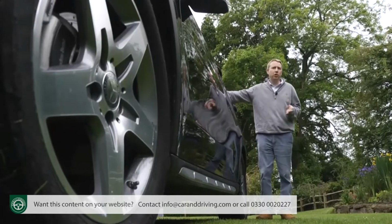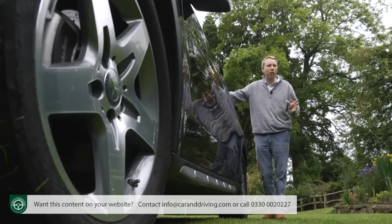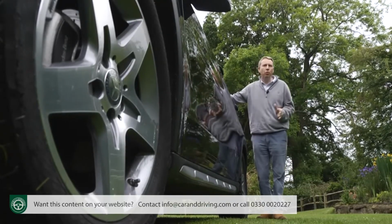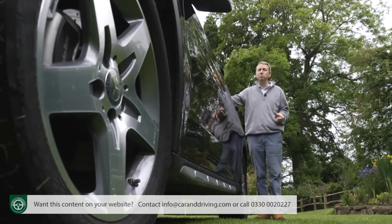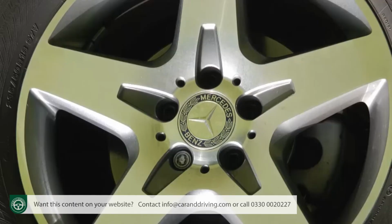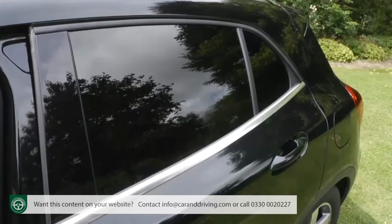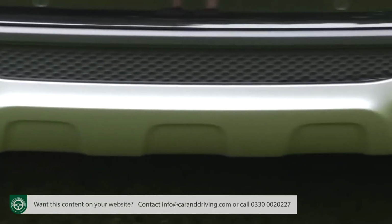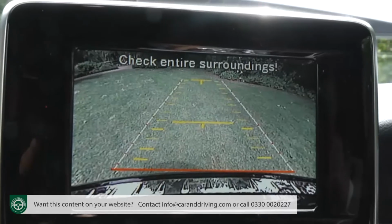If, having considered all of that, you conclude that it is a GLA class model you really want, then you're going to need to know what's included in the asking price. And the answer is a very reasonable spec. Even in least expensive SE trim, you get 18-inch alloy wheels, aluminium roof rails, privacy glass, a chrome-trimmed twin-pipe exhaust, rain-sensing wipers, and a reversing camera.